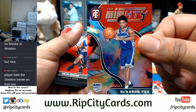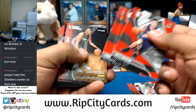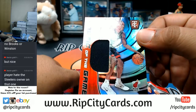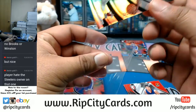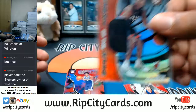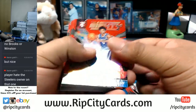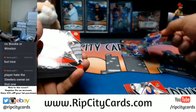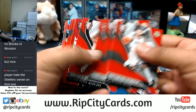See what I mean? One per box. Now the Mighty insert for De'Aaron Fox of the Kings. Bam Adebayo /249 for the Heat. That's funny. What? They threw in two Mighty inserts for De'Aaron Fox of the Kings. I'm serious. There's the first one. There's the other one. Okay.